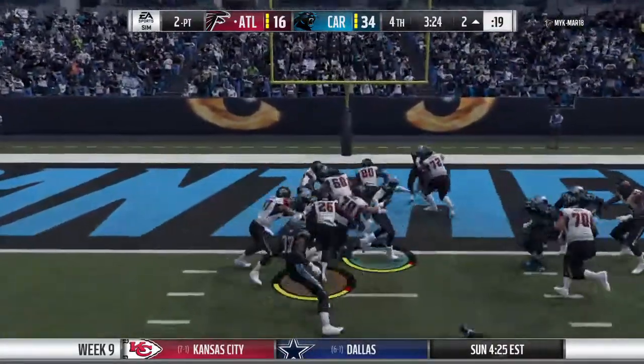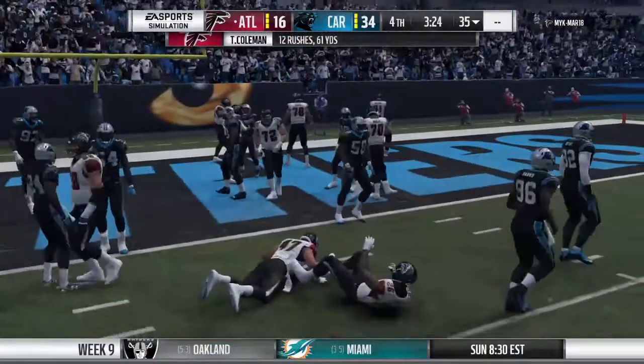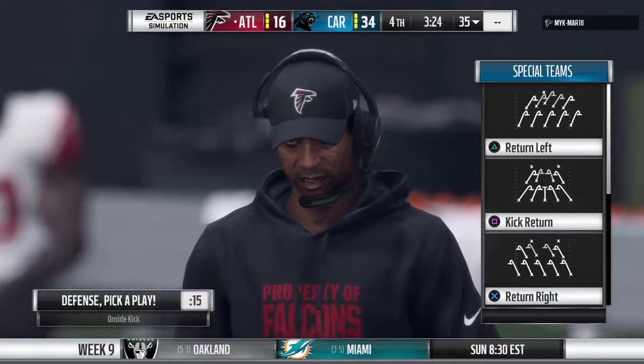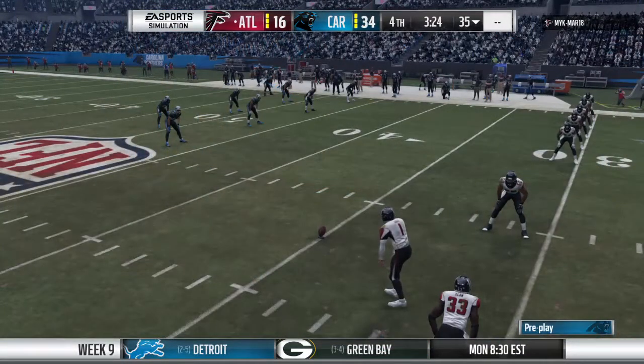They'll try and run it in with Coleman. And they will stop him after a fairly minimal pickup. And he will not make it to the goal line. The defense holds him here. And this is still a 3-score game as the lead remains 18.